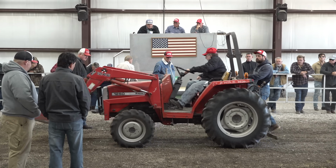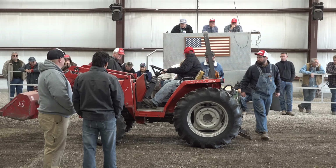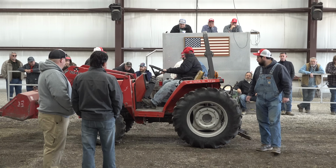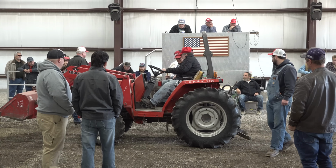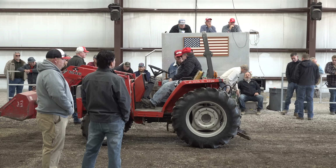5, All right, little 1250 Massey boys with 800 hours. Look how straight that little baby is. Got hydraulics out the back, it looks like. You bet. Here we go, get up in there. Put it out on the money, 15 grand. Look at 15, down a little bit, 7, 8.